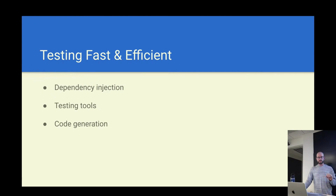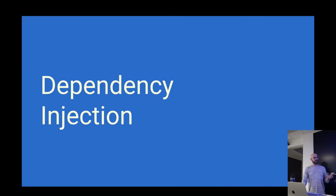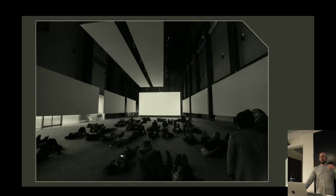So first thing I want to talk about is dependency injection, right? Super scary word. Me coming from outside of the software world, I'd never heard of this before. What the heck does dependency injection mean? In terms of testing, I think about it as substitution, okay? This is how my brain works.